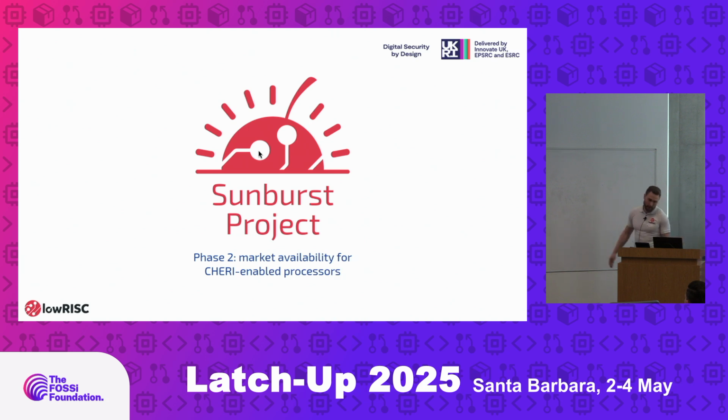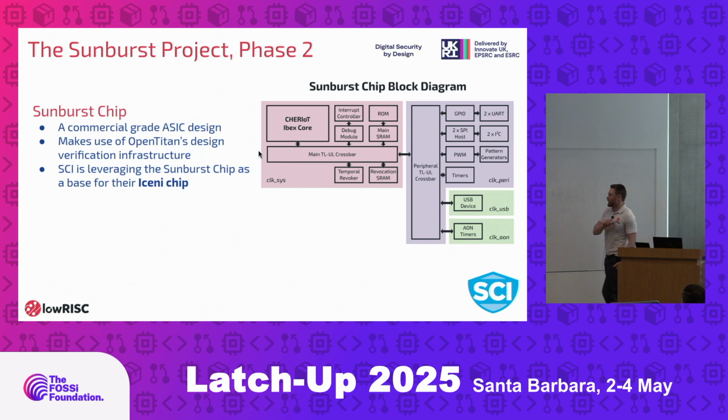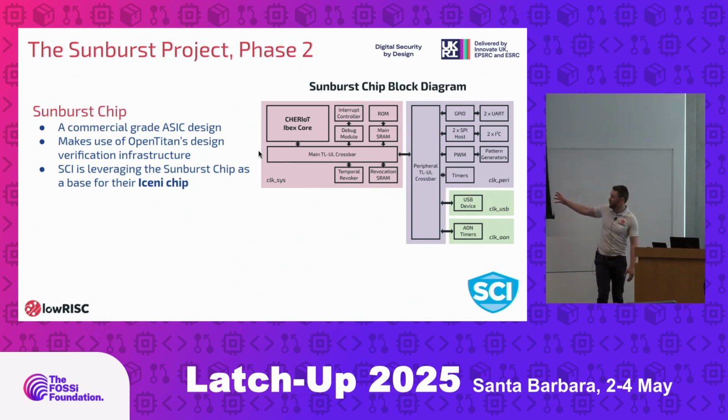Okay, then phase 2, in-market availability. So this is great. You've made some amazing software that uses this, but you can't buy parts, basically. So we're trying to get parts onto the market. We've worked with SCI Semiconductor, who've done a huge amount of the software work on CHERIoT since a lot of them came out of that original Microsoft group. It's basically taking the CHERIoT Ibex core and a bunch of the OpenTitan peripherals and the verification infrastructure to make a production-ready silicon design. And SCI are using that as the base of their design, which is going to be taped out later this year.